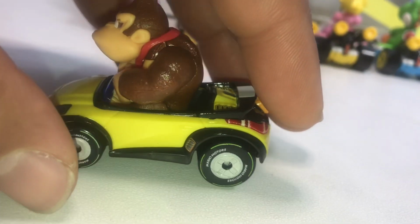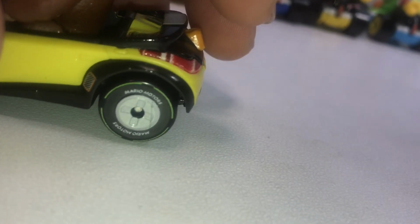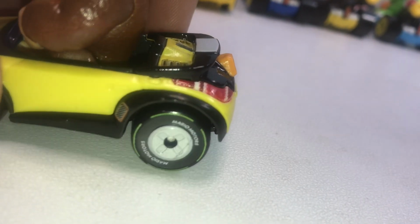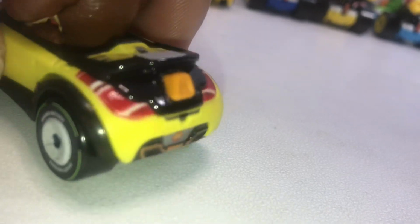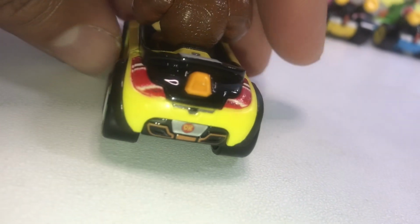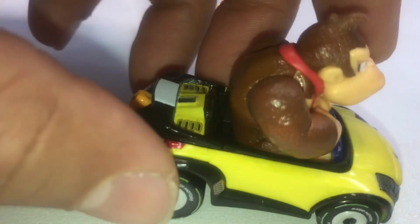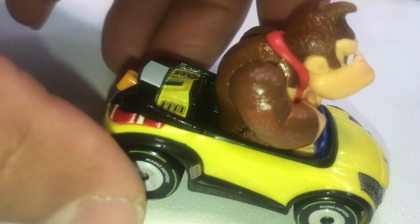He's in like a Dodge thing going on here. You can see Mario Motors on his wheels there. That's cool. It's a nice little effect there. You got some white wheels. Spin it to the back here. Got DK on the back. His car is called the Sports Coupe. It's kind of like he's got a top-down action going on here as well. So, really nice car for DK.